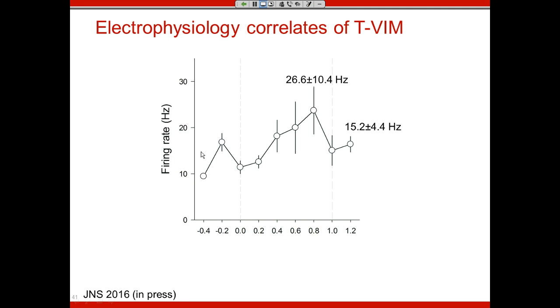Again, I want to orient everybody. On the y-axis is the firing rate, and on the x-axis is how the electrode is moving through the tracks, where 1 is the top of the track, and 0 is when you are out of the track. So when you're within the tracks, there is about a 10-point jump in the firing rate of the neuron.